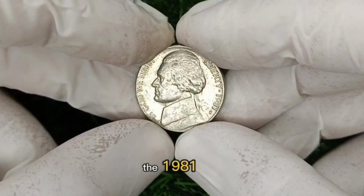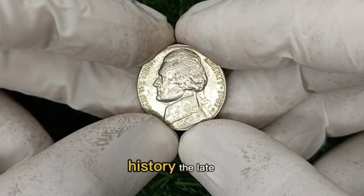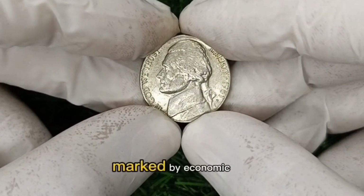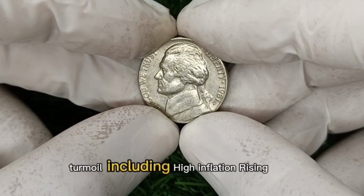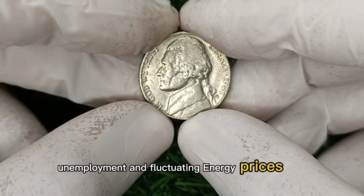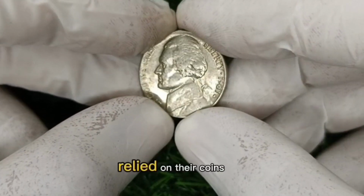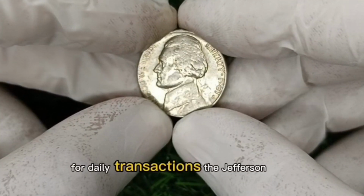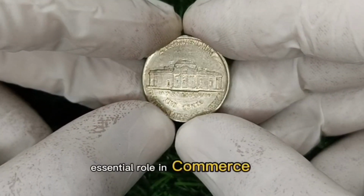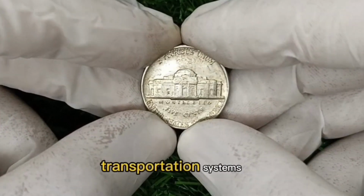The 1981 Jefferson nickel was minted during a challenging period in American history. The late 1970s and early 1980s were marked by economic turmoil, including high inflation, rising unemployment, and fluctuating energy prices. These issues made everyday money even more significant as people relied on their coins. For daily transactions, the Jefferson nickel continued to play an essential role in commerce, being widely used in vending machines, parking meters, and public transportation systems.